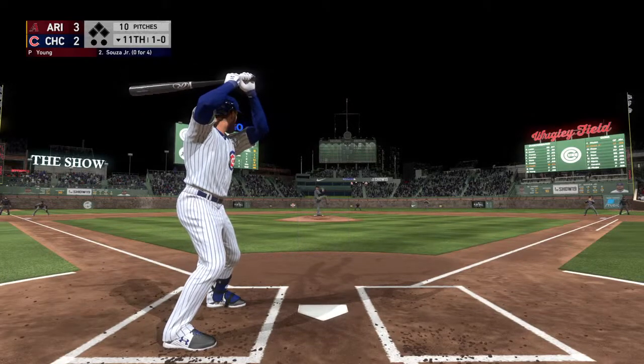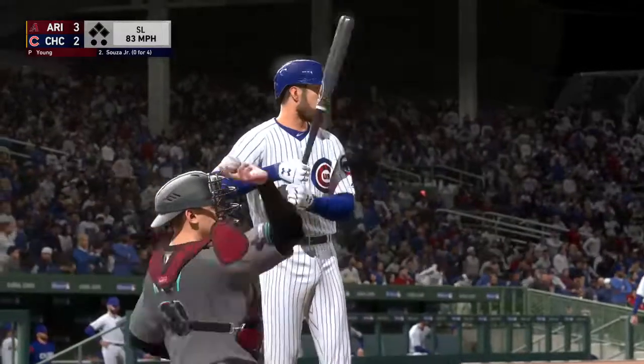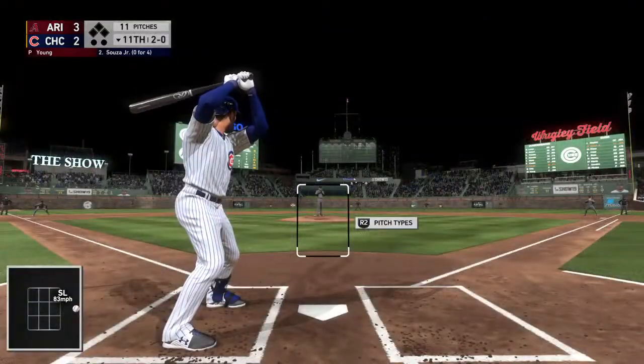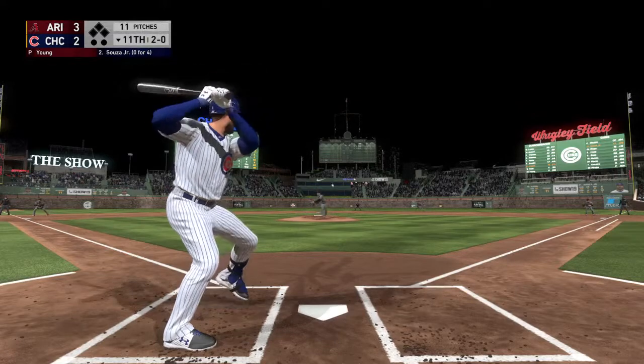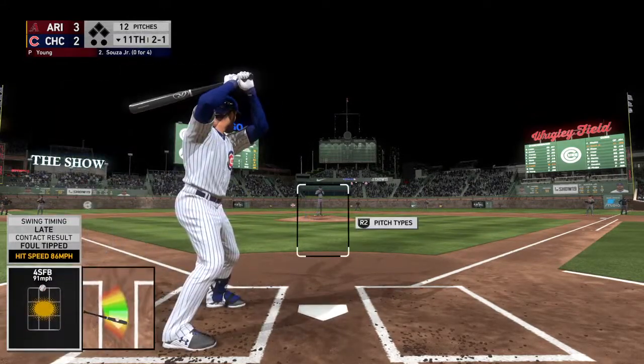Now the 1-0 is laid off for ball 2. You'll hear me say this time after time up here in the booth. You fight so hard to get into these counts. 1-0, 2-0, 3-1. They don't happen often. This is a huge spot. Count leverage. Look for him to get loose on a fastball right here.